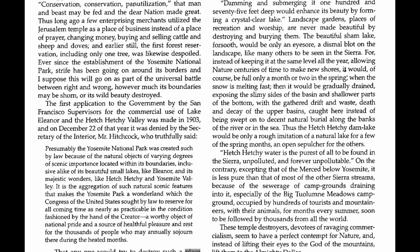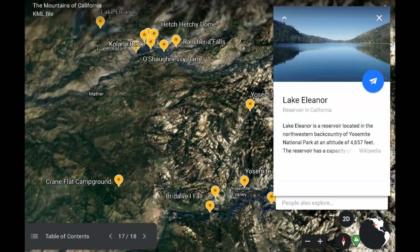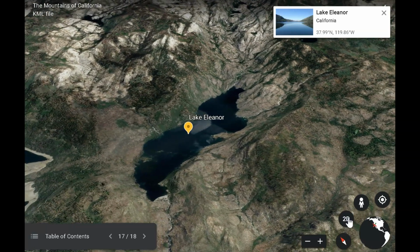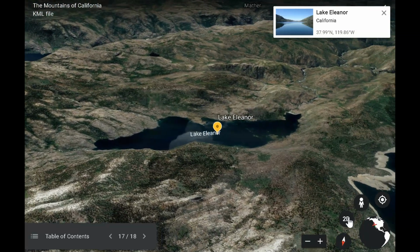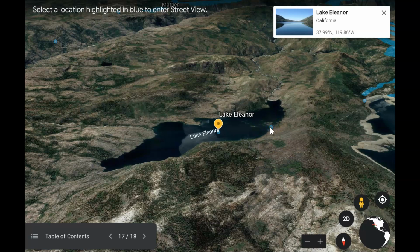And I also would like to show you the beautiful Lake Eleanor, which is described in this paragraph. There are many alpine lakes in the Sierra Nevada mountains area, and we will visit one of those beautiful lakes, Lake Eleanor. Alright, so let's fly to Lake Eleanor. You can see some neighboring lakes there. And I wonder if I can drop my little person to see Lake Eleanor. Yeah, it looks like I can go over here.